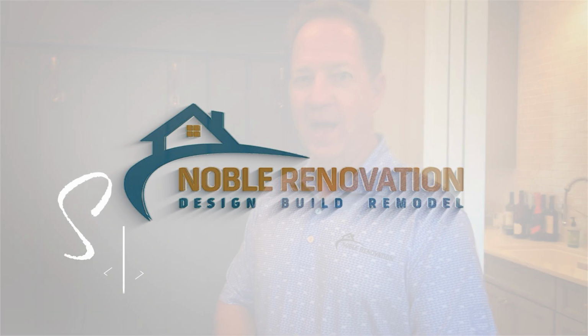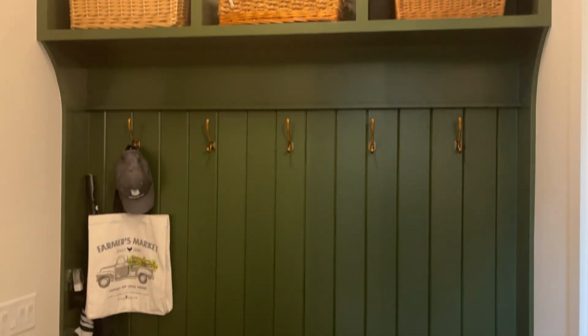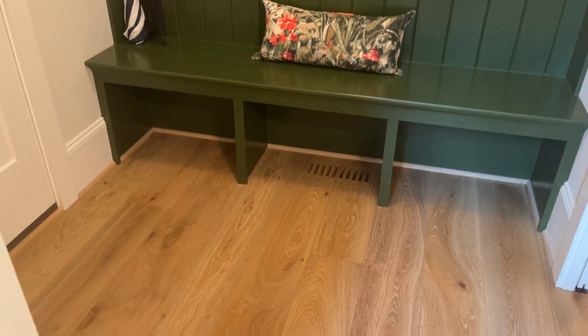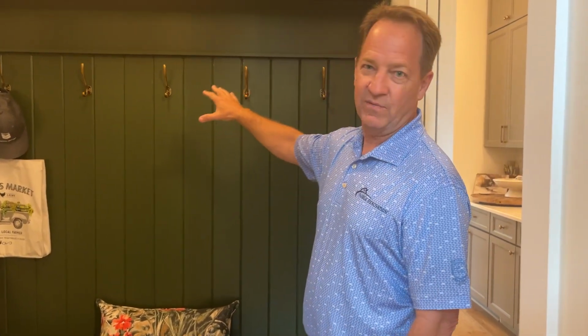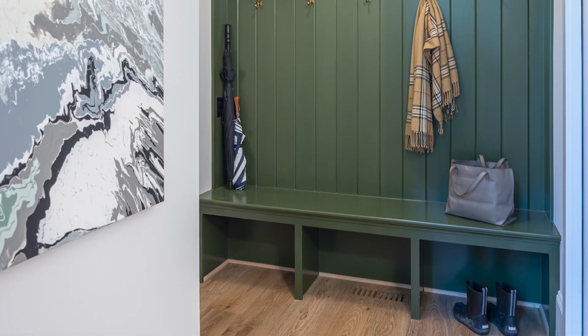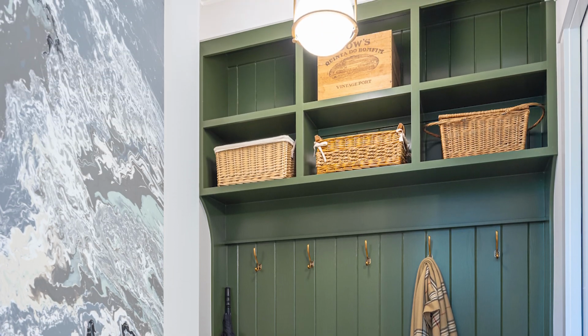One thing that I have learned over the years that I think every home should have is a transition area from the garage into the house. Some people call it a drop zone, mud room. This is a very simple yet beautiful place to put all kinds of things, your shoes, hats, dog leashes, just to where you can, as you're coming in the house from work or wherever, you can lay things here.